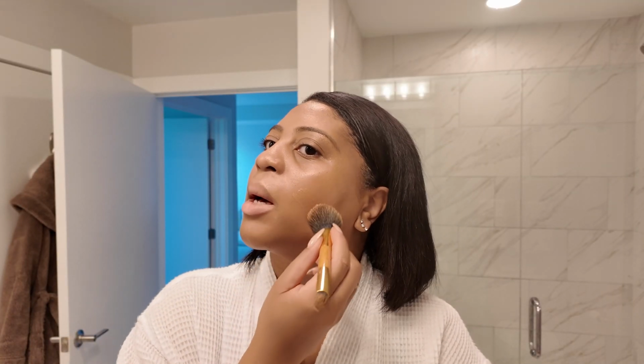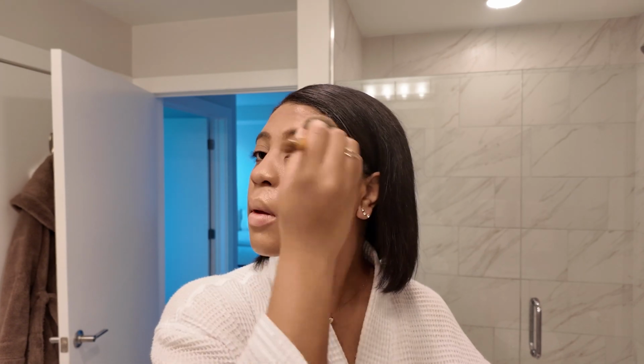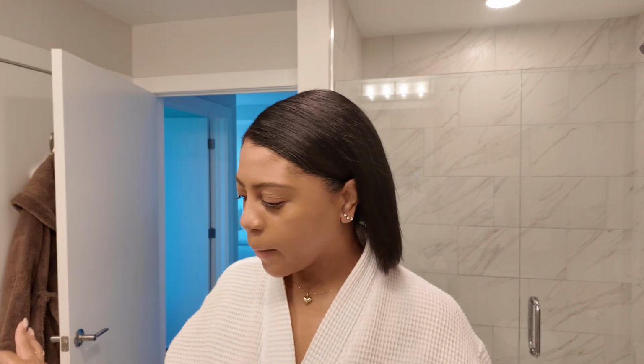I'm making a mental note to clean my makeup brushes as I apply this. All right, so we have our glow.